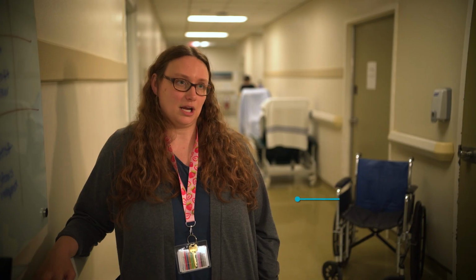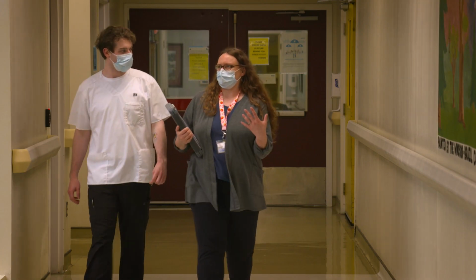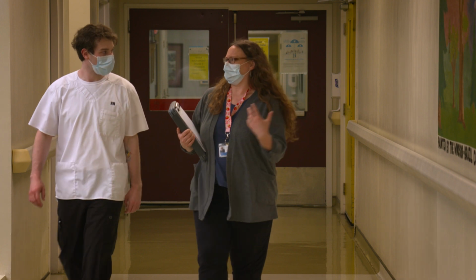And there may be some new barriers present, such as getting equipment into the home in time, setting up services that they may need. Also on the other side, if we're expecting that someone's going to be going home on Thursday and physio says that they're doing better than expected, they can go home Tuesday. So it's all a very fluid thing.